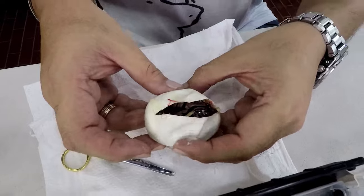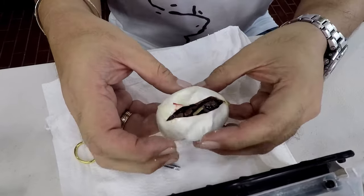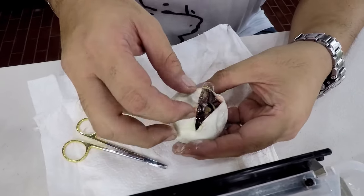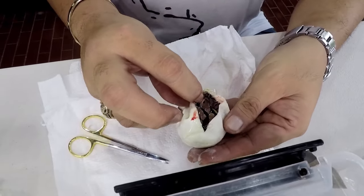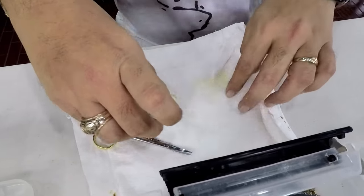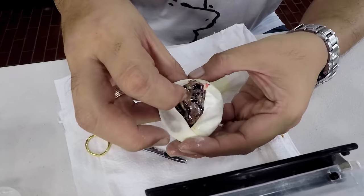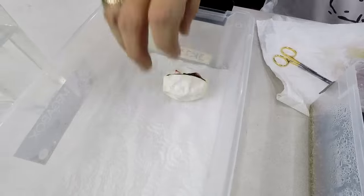Usually we get an idea of what we were able to produce when they are actually out of the egg, but usually when there's still a lot of yolk inside the egg, it's still hard to really identify. Okay, so it goes there.